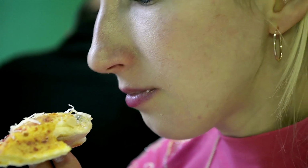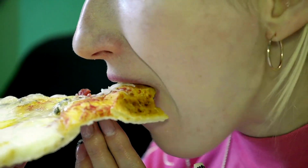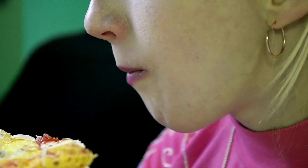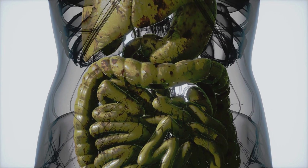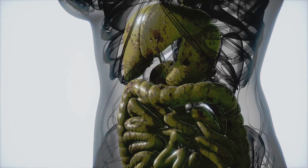It all starts in the mouth, where your teeth and saliva begin the process of breaking down the food. Your teeth tear and grind the pizza into smaller pieces while your saliva moistens it and starts to break down the carbohydrates. This initial breakdown is crucial because it makes it easier for your body to digest the food later on. The saliva contains enzymes like amylase that start breaking down the starches in the pizza.